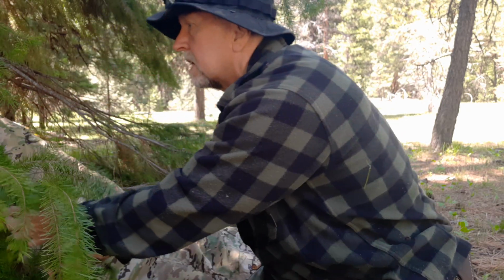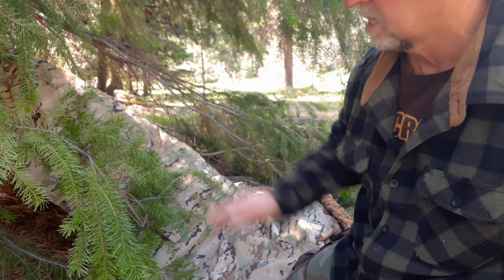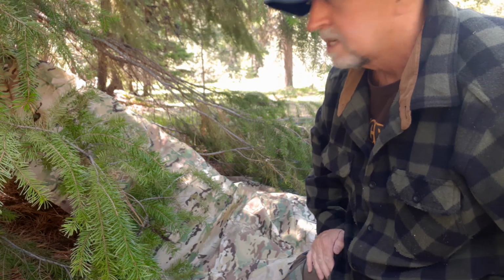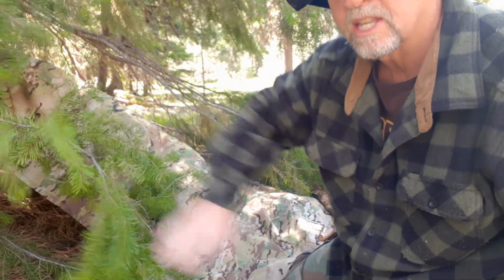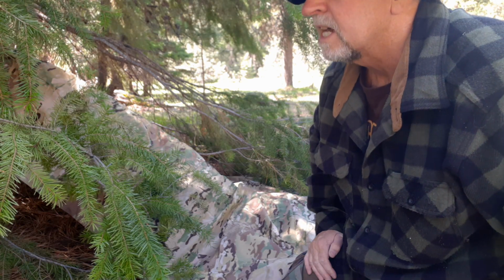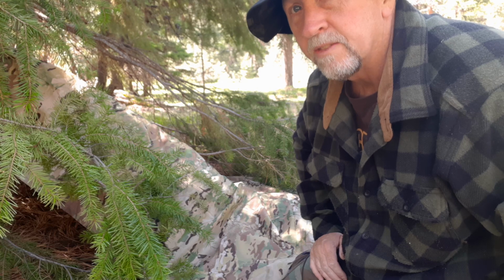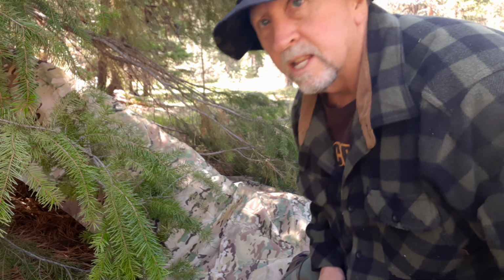There. So that not only holds this corner down, but this weaved right into the other tree boughs, just gives me more protection here. And it would be really easy to cut a dozen tree boughs and weave in this whole side and then just have one opening to crawl in. So let's try this thing out.